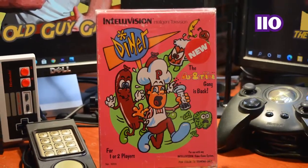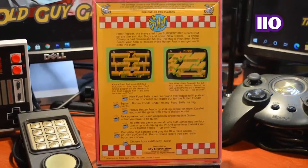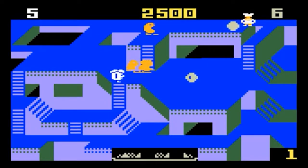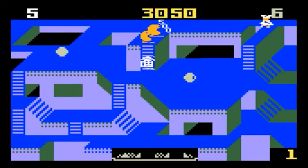And it's Diner. So happy to have Diner. This is a fabulous game, the only true sequel at the time for Burger Time. And I've heard nothing but good things about this game. I have played it a bit. I enjoy it very much. And I'm just flabbergasted to now finally have it in my collection. Phenomenal. Now, there's one more thing that he sent me in the box.